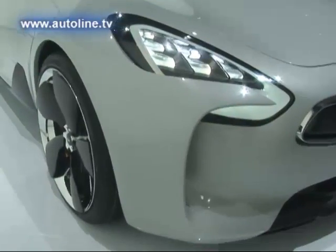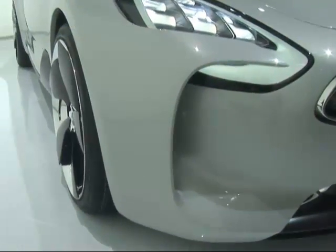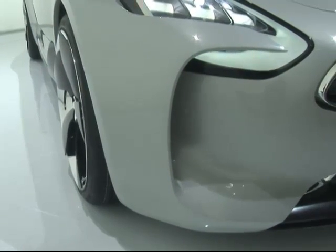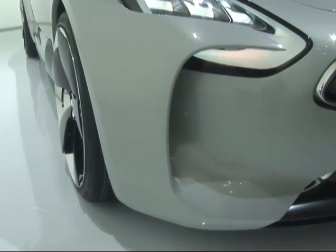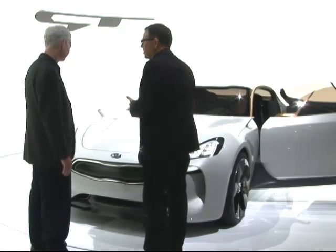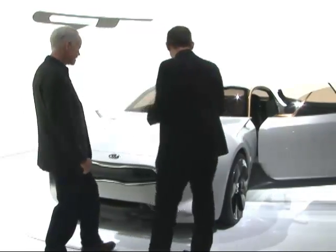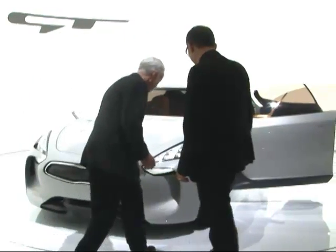And as you might remember, the key concept that we had also had these vertical lines on it. So you sort of try to continue a kind of design language here, and maybe one day you'll find it on a production car too. Probably, eh? Something along those lines, yeah. But this looks like it would be a little bit tricky to manufacture too.